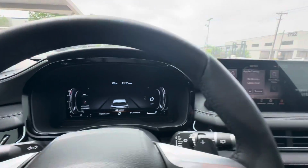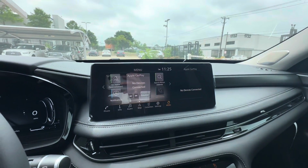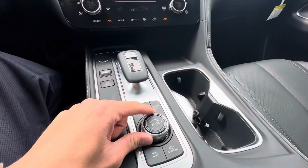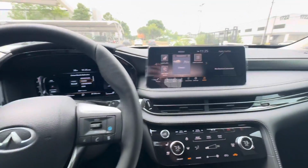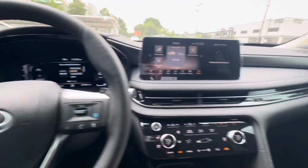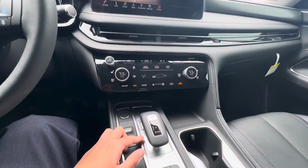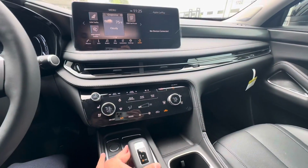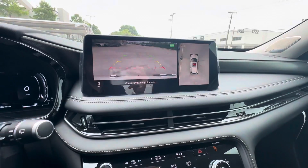Full digital gauge cluster, wireless Apple CarPlay and Android Auto connectivity. It's a touchscreen, or you can use the controller down here. Sport, standard, eco, personal modes. For this, here's your gear selector right here. You have a 360 camera.